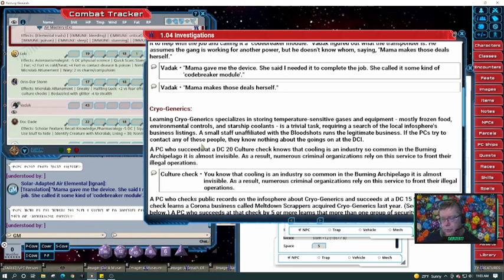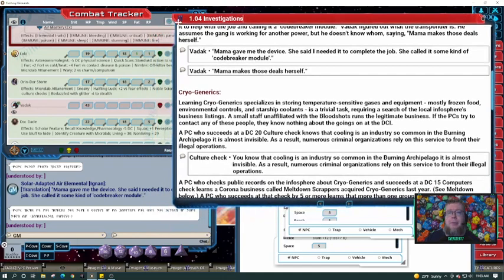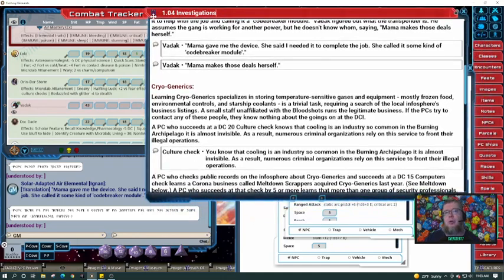So that's some cool things you can do with Fantasy Grounds: passing on specific information, making it a little bit more realistic, a little bit more immersive, and making those languages that nobody usually cares about a little bit more useful.